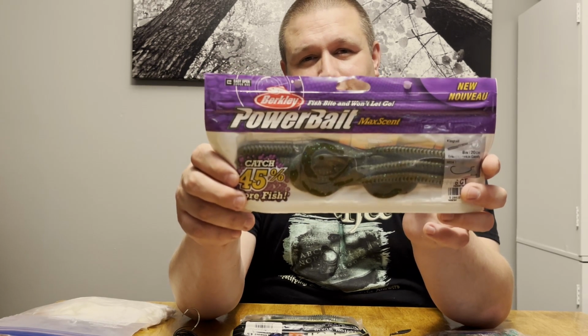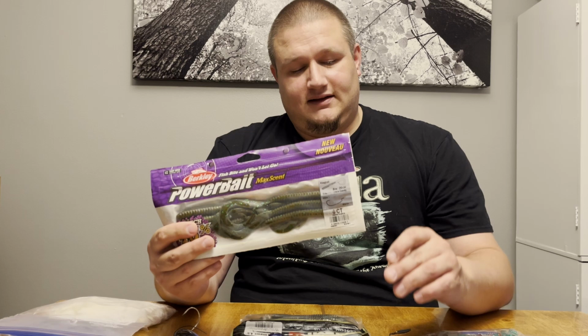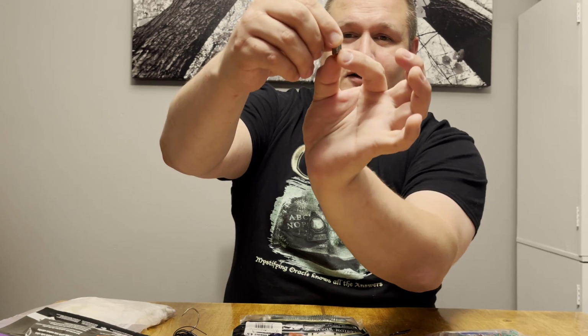And you want to fish these on like a 4/0 or a 5/0 weedless hook, like an EWG weedless hook, Texas rigged, with about a 1/2 ounce to 3/4 ounce sinker. And what I like to do is use brass sinkers at night, kind of like Carolina rig sinkers, because they put out a bunch of noise when you put a little glass rattle bead right below it and right above your hook. You want to peg the sinker on your line with either a toothpick or a rubber peg. I prefer rubber pegs because they don't cut your line like a toothpick will.